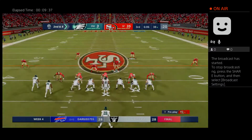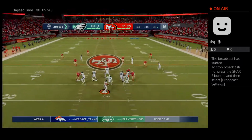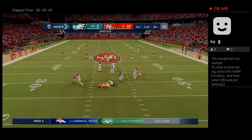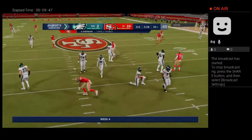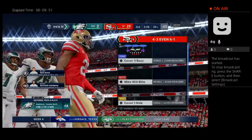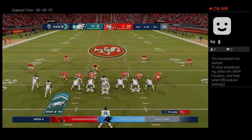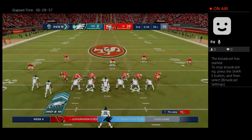The last run good for 2. Here's 2nd and 8. Play action. Here's Hurts. Oh, and Hurts is going to be hit and taken down to the ground. Well timed there by Richard Sherman. A sack on the corner blitz. 9 yards. And it's 3rd down.